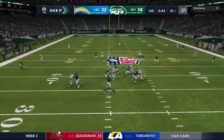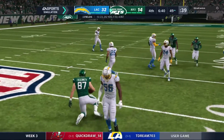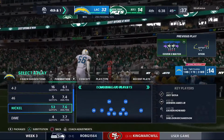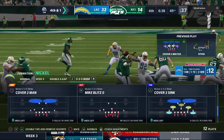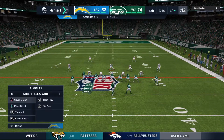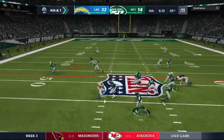Out of the gun, they'll look to throw. And he's got his man in stride, complete. And they're going to mark him down short, maybe by about a yard, if that. They'll get 10 there, but it leaves them just short for 4th down. And they're indeed going to go for it here on 4th down. So trailing here in the last quarter, let's see how this plays out.